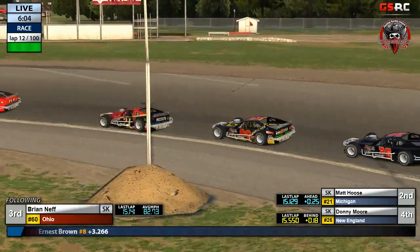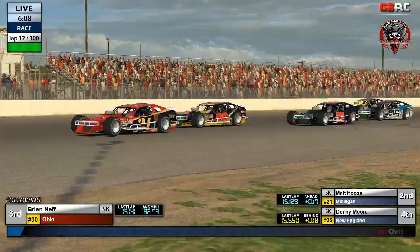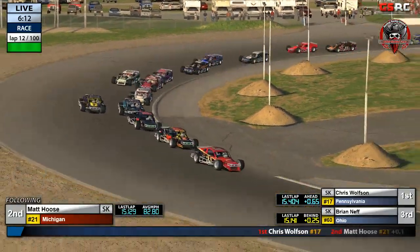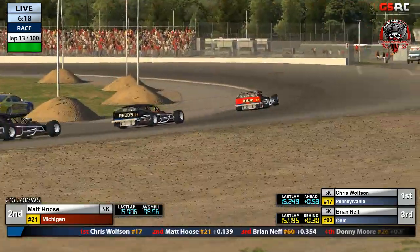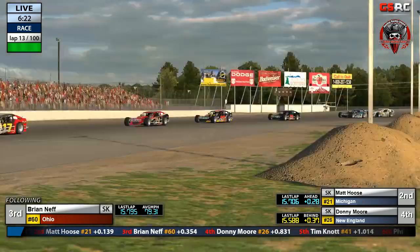Keeping an eye out back. There's been a lot of close calls back here. Neff gets a piece of Wolfson. I'm sorry, not Wolfson, but I'm losing it all terribly. Gets a piece of Hoos. Hoos does a great job of keeping the car on the track. Neff backs off and sits there still in 3rd, and trouble in 1 and 2.